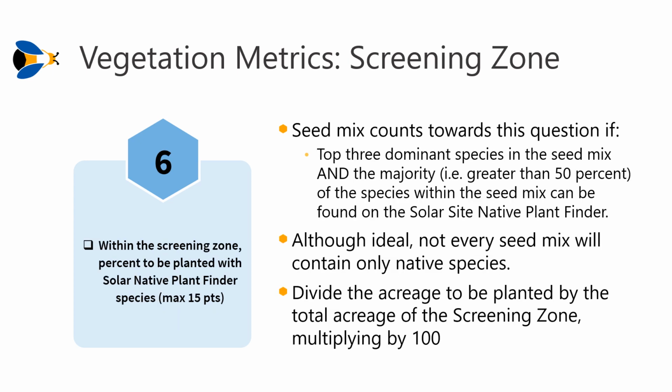The third section deals with vegetation metrics in the screening zone. Question 6. Within the screening zone, percent to be planted with solar native plant finder species. Your seed mix can be counted towards this question if the top 3 dominant species in the seed mix and the majority of the species within the seed mix can be found on the Solar Site Native Plant Finder. Although ideal, not every seed mix will contain only native species.